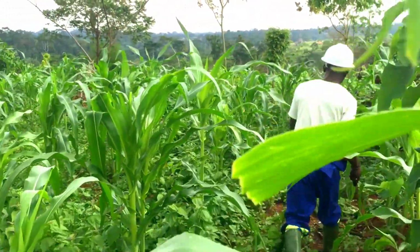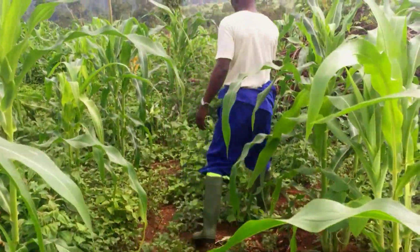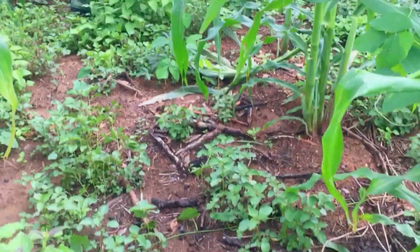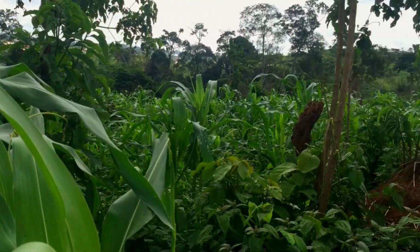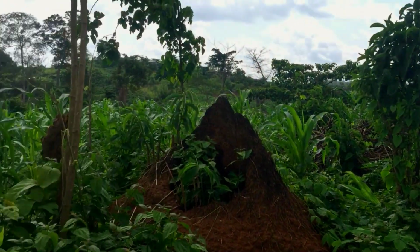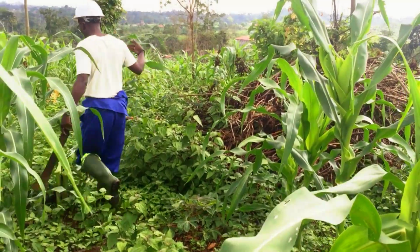In between every corn, we have cassava, which has already germinated everywhere, right down, 2,000 square meters. So the farm is a little bit bushy. That's why we're here today. The whole team is here to clean the whole farm and put some ground as support for the maize, and the manure of pigs and chicken.